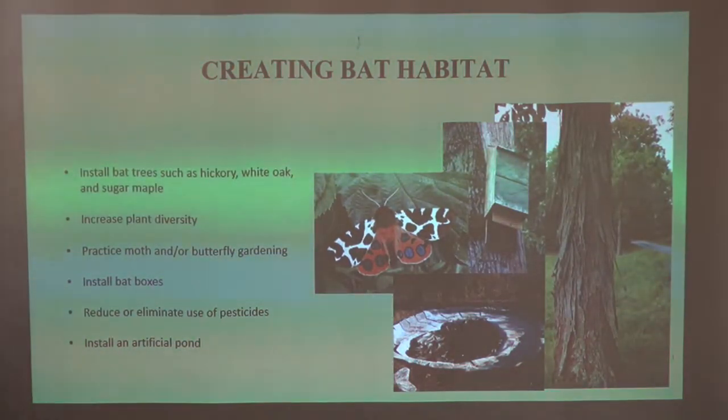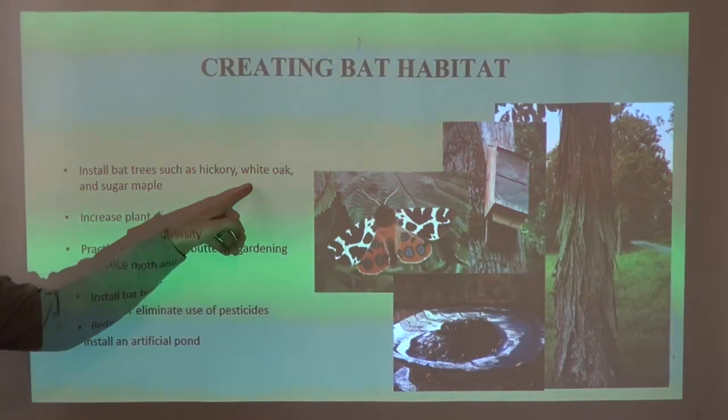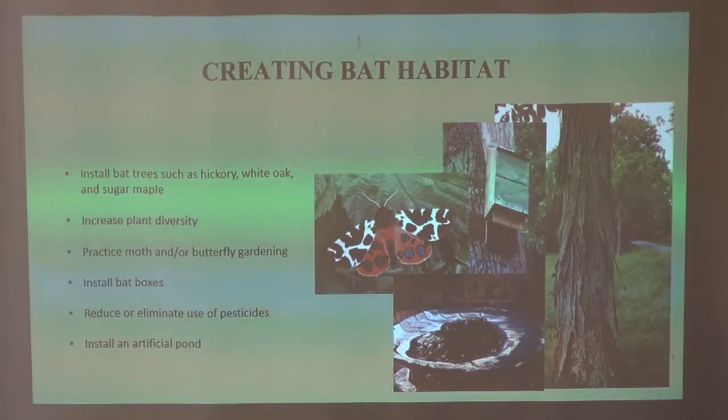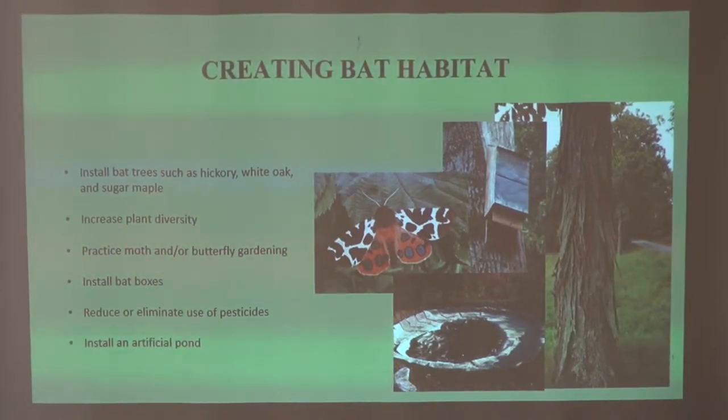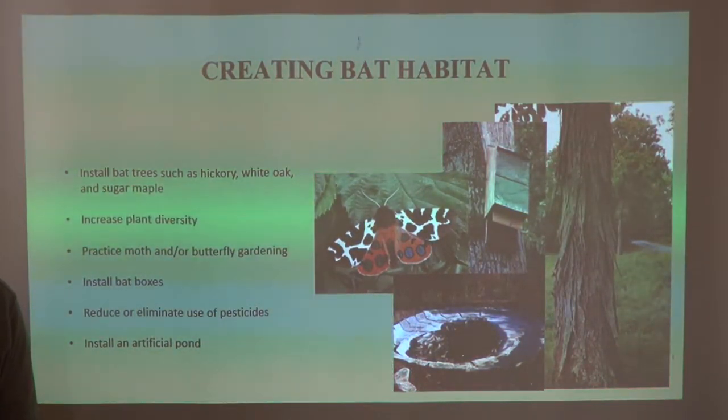First thing we got to do, for long-term planning, we're going to install hickory trees, white oak trees, and sugar maples. Specifically, shagbark hickory, shellbark hickory, pignut hickory. Why are those trees so special? Does anyone know? It's their bark. Right, it's exfoliating, it's hanging out.